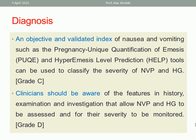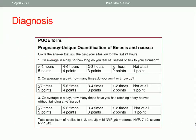Clinicians should be aware of the features in history, examination, and investigation that allow nausea, vomiting, and hyperemesis to be assessed and for their severity to be monitored. This is how it looks. PUQE has different questions about how many times she felt nausea, how many times she vomited, how many times she had dry heaves, and so on.